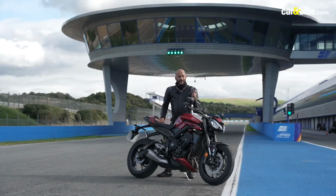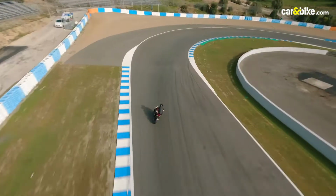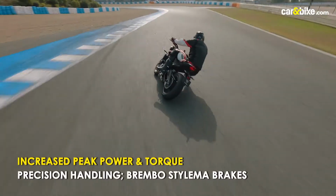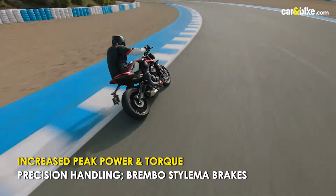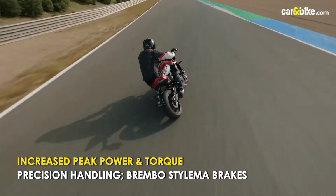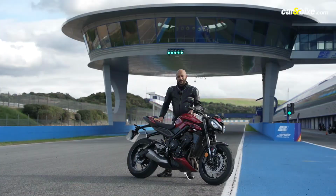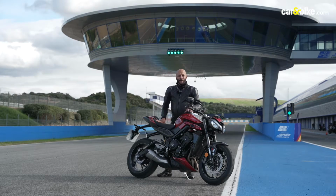So just finished riding the new Street Triple 765 RS here at the Jerez MotoGP track all day today. In one word, this bike is just phenomenal. Handling is superb. The engine, the brakes, the Stylema calipers will make you shed speed in no time. Best of all, the handling, even if you're not used to big bikes, this bike will make you feel like a hero. Take my advice, take a spin, possibly at a racetrack. Tomorrow we ride on the road and tell you all about it.